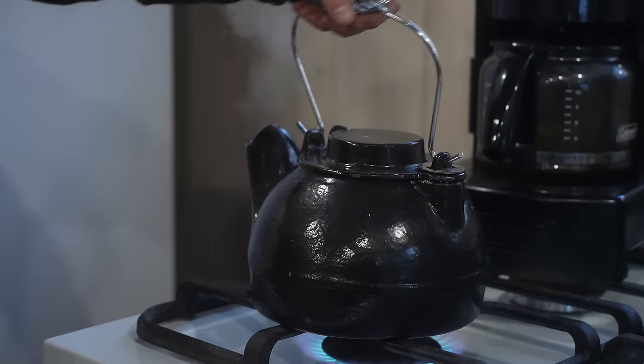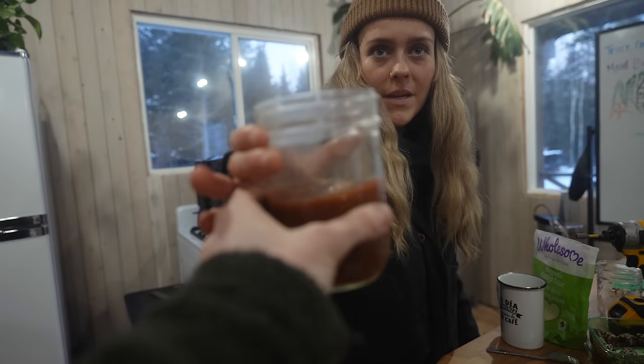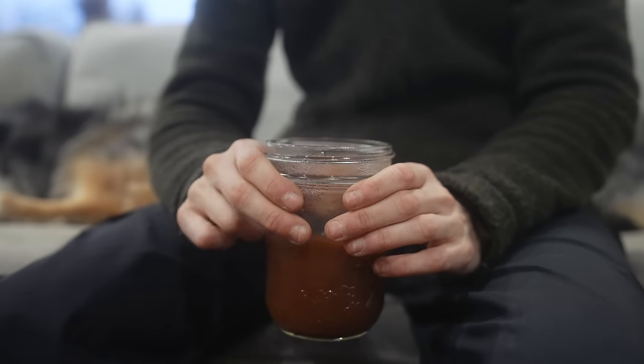The day is not nearly over. We're just really getting started. We have a lot more ahead of us, but a little hot cocoa is just enough to keep you going. It is the best part of any cold winter day. And we're not in Baja, so it's the best we can get here.